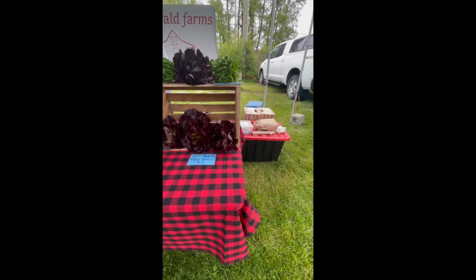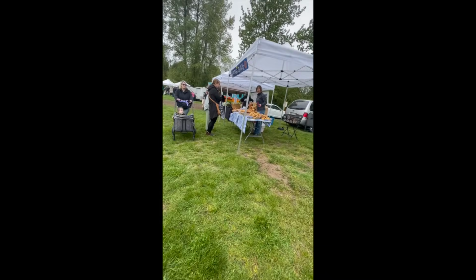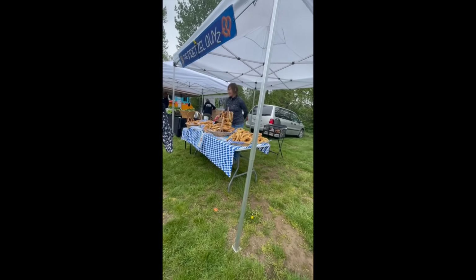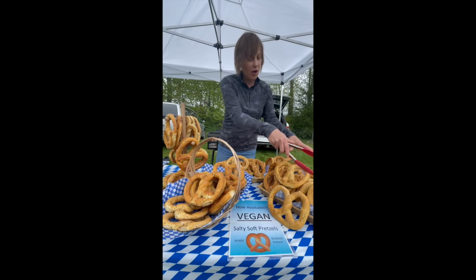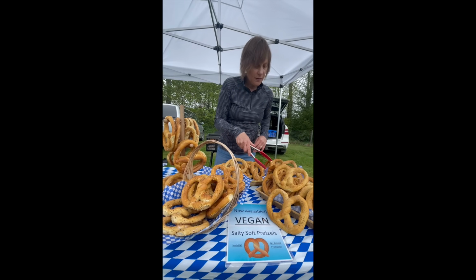It's good for up to 2 weeks. And it just goes with that. So this is sesame, poppy seed, onion, and salt, and this is a garlic powder and salt. I think I'll have one of the garlic ones.